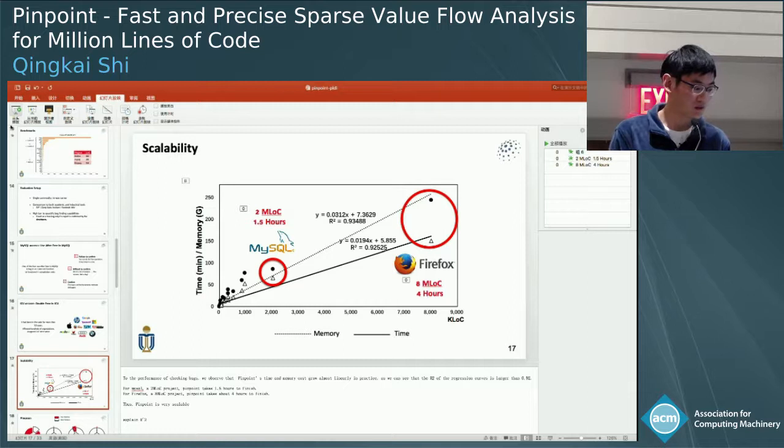Why, for a pretty huge one, does it suddenly seem linear? You mean if we remove Firefox, then it may increase exponentially? Yeah, seemingly so. I don't think so, because we actually tried to find more benchmarks to evaluate the scalability. Even though we discard Firefox, it also grows almost linearly. Okay. Thanks.